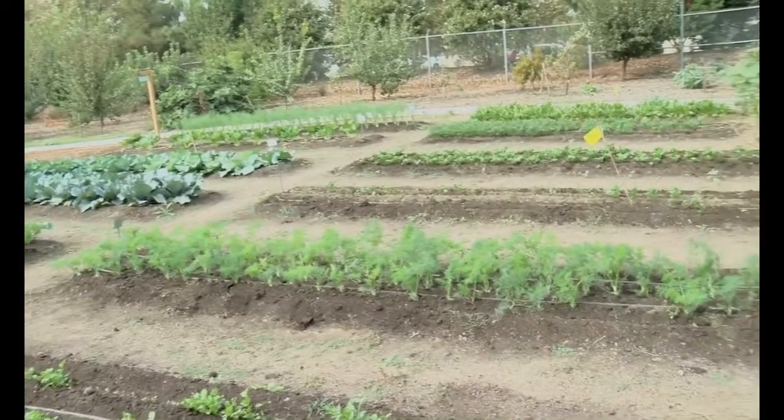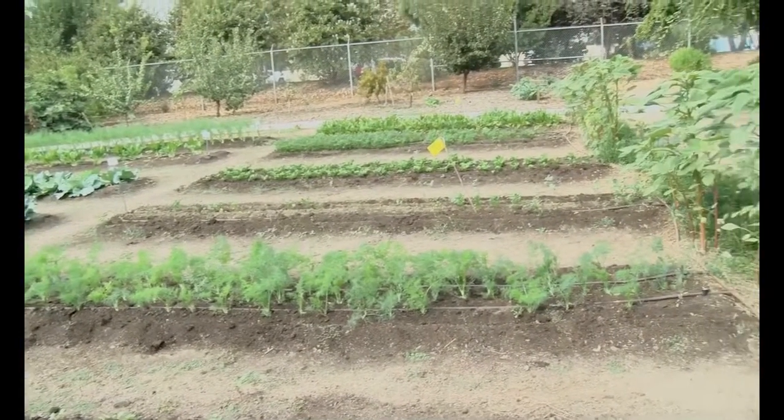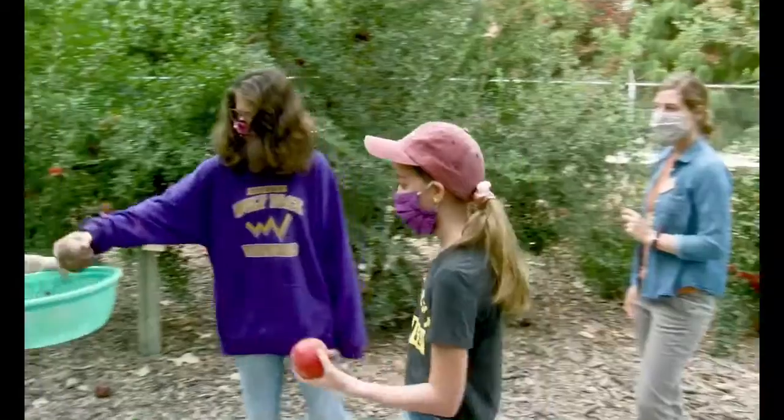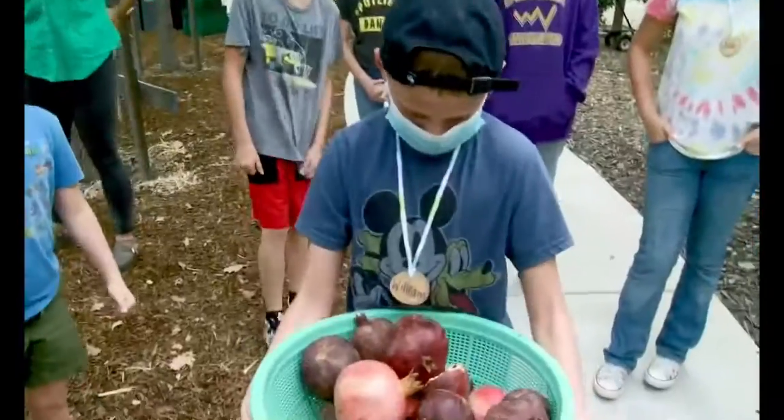Everything that you see here is used in a lesson. This is a living classroom. This week, we're at the Buena Vista Edible Schoolyard with Dylan Wilson, a place where thousands of students learn about their food from the soil to their plate.